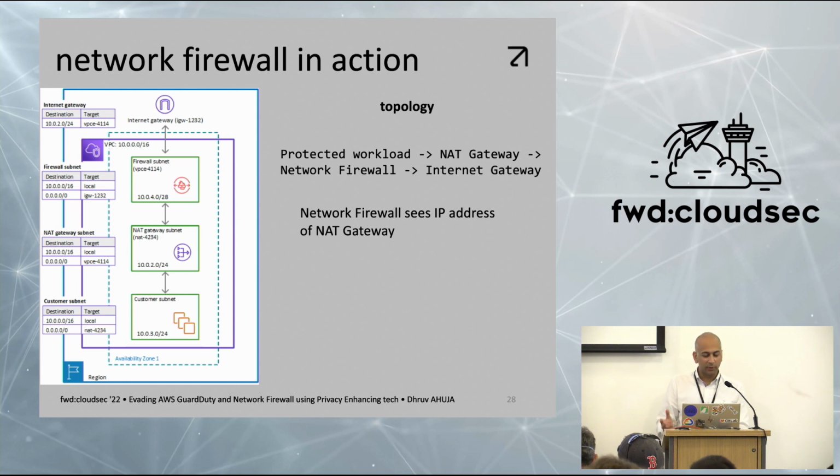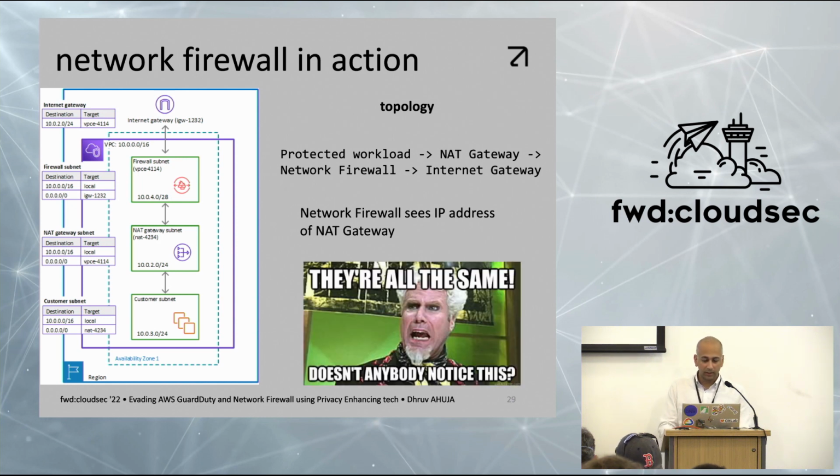This is the usual topology of AWS Network Firewall. It sits after the NAT gateway, which means that all the client IP addresses it sees are of the NAT gateway as opposed to individual workloads. So you just get to see the one exact IP of all the traffic in its logs.